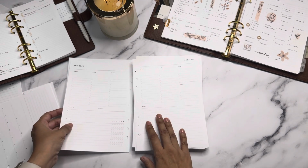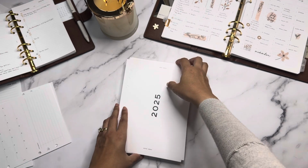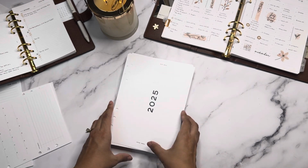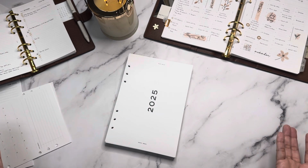And I'd love to know, what do you think of these inserts and this idea of a week on 4 pages? For me, I think this can definitely be a game changer. But I don't know, right? We'll see. I will definitely keep you posted. And at least I have many months to still think about, right, what I'm going to use for 2025.